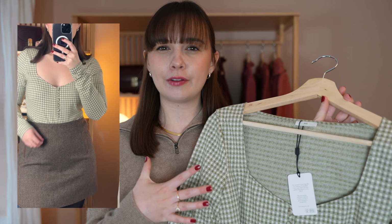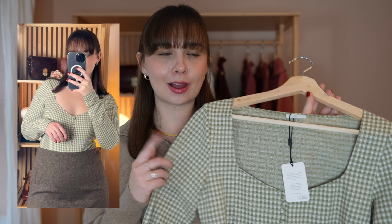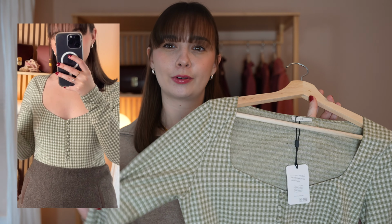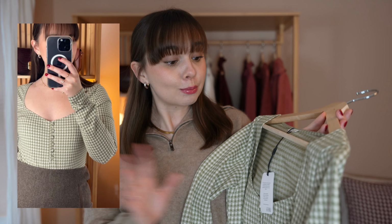Again, it can cross over different seasons. I can layer this up with another piece I'll show you in a second in the winter and the autumn, but equally I could wear this on its own in the spring, and I feel like it'd be really appropriate as well. So I'm really pleased with this one.